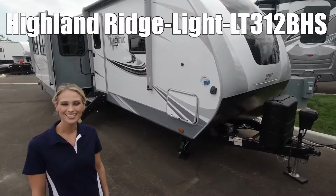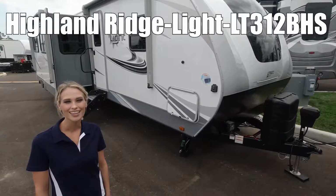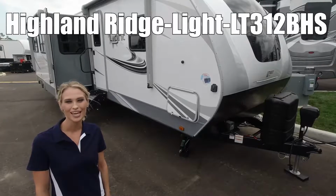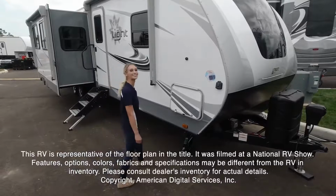Hi, I'm Stephanie. Today we are here with the Open Range Light by Highland Ridge RV, and this is model number 312BHS. This RV is representative of the floor plan made by this manufacturer.